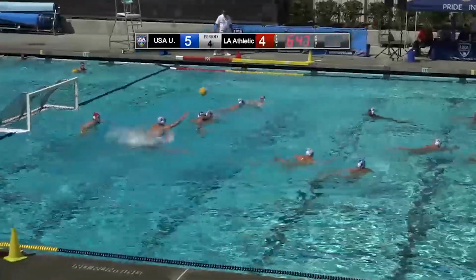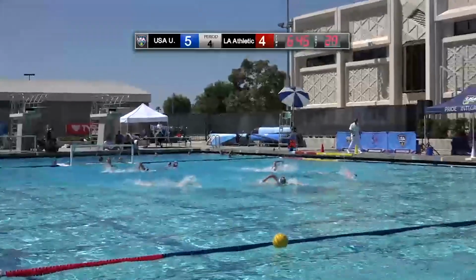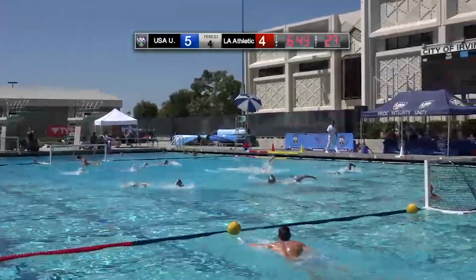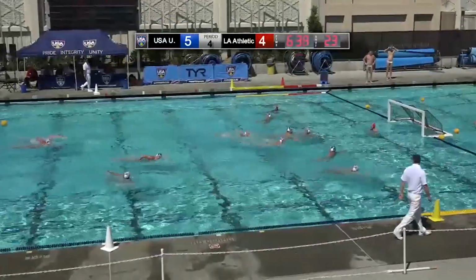Shot clock about to expire, and it does. LA can't get a shot off. So in addition to countering, perhaps defense is going to go up another level here in the final 8.